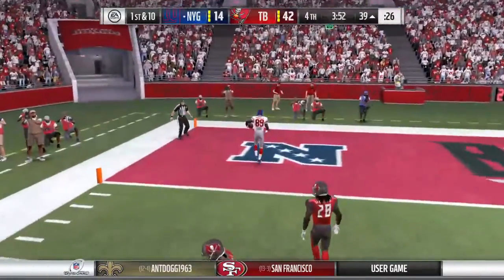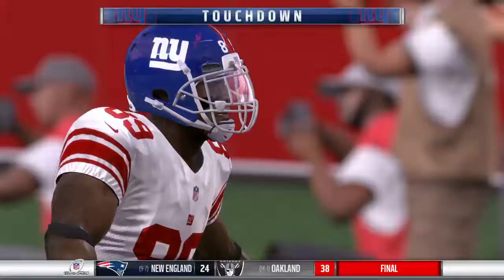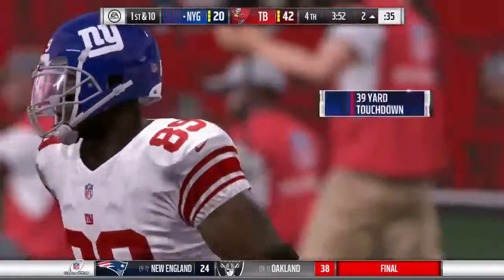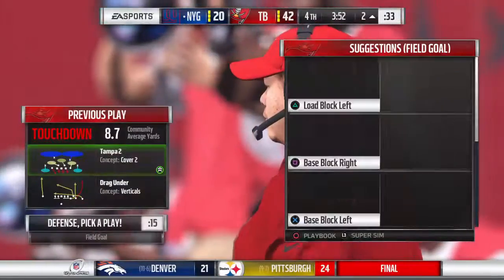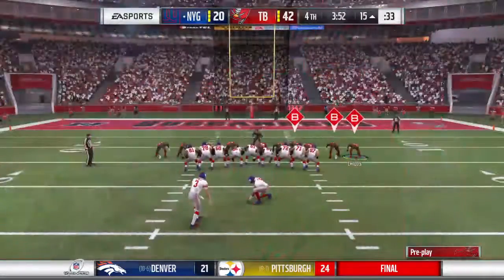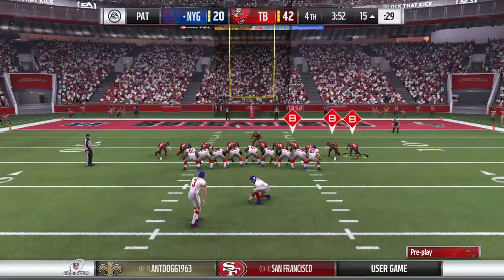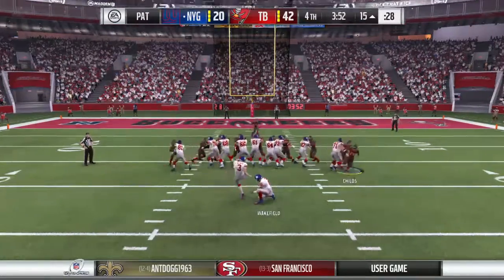And this is caught inside the 5. Touchdown, Giants. Their dangerous wide receiver, 39 yards. And the Giants are able to cut into this lead. And Charles, correct me if I'm wrong, I think they just went 4 verts there against cover 2, didn't they?